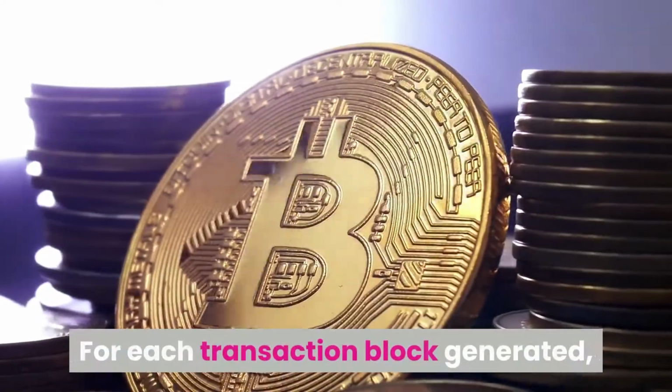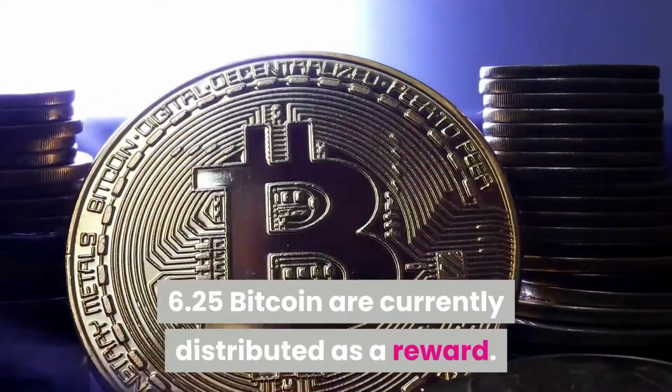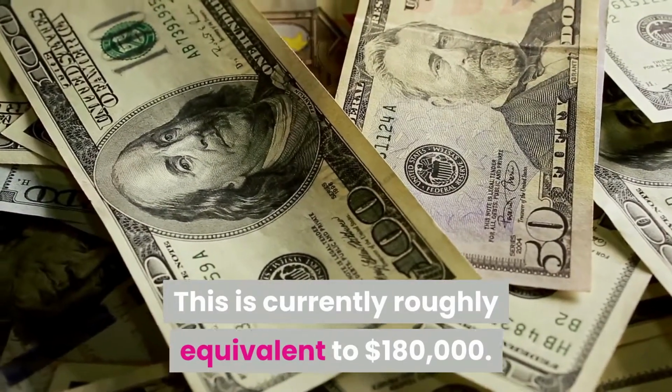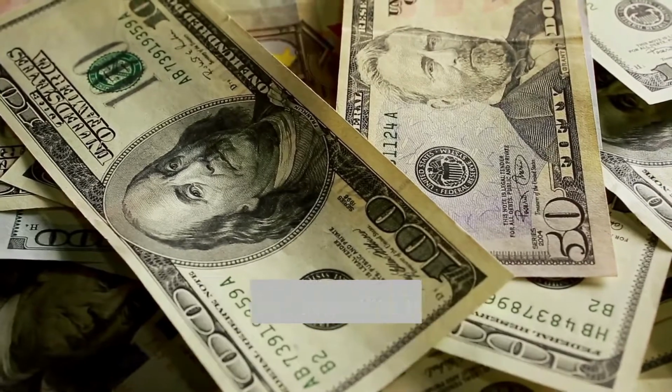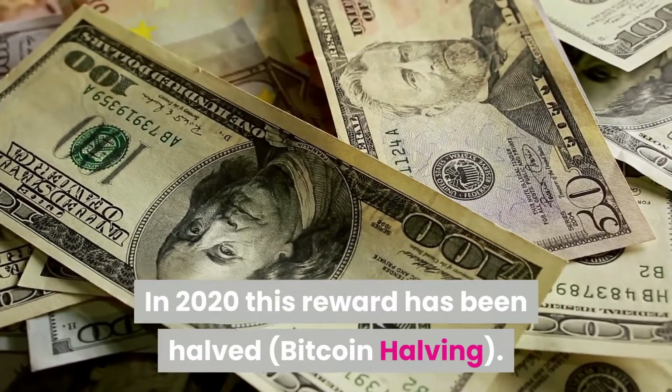Bitcoins are distributed as a reward when a transaction block on the Bitcoin blockchain has been calculated. For each transaction block generated, 6.25 Bitcoin are currently distributed as a reward. This is currently roughly equivalent to $180,000. In 2020, this reward was halved, known as the Bitcoin halving.